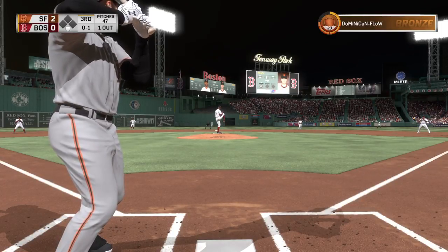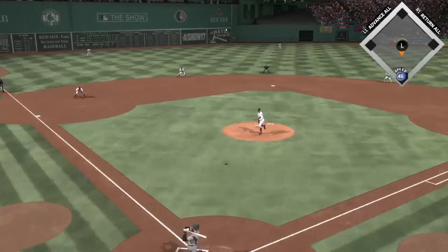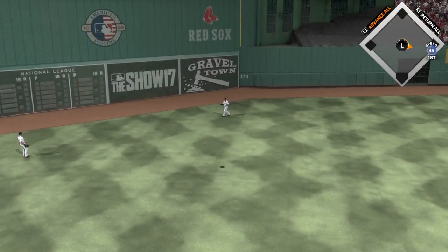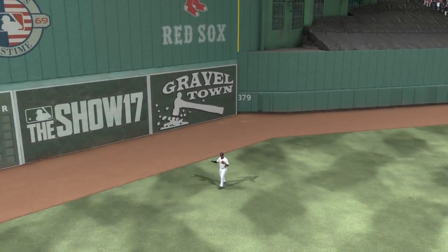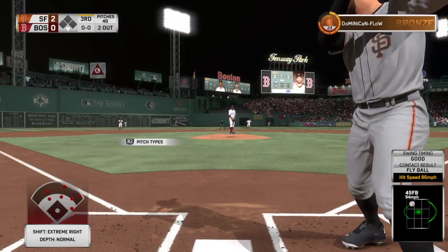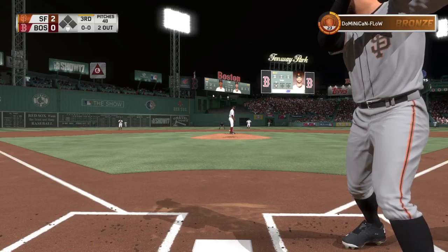Into the windup. Here comes the 0-1. This is skied into the air to straightaway center. Bradley is there. 2 gone. So bases are empty here with 2 gone. And standing in now, the left-handed hitting first baseman, Brandon Belt.